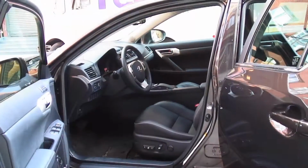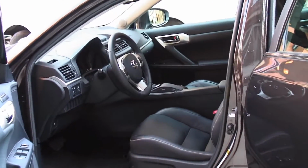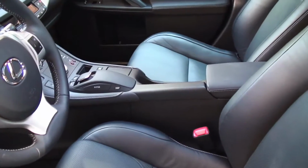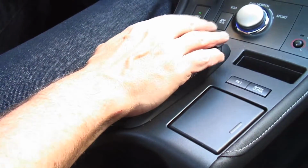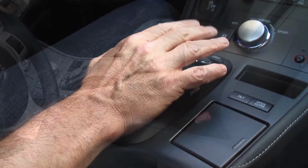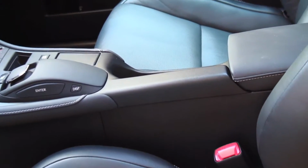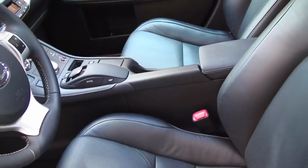There are 2 interior features that we weren't wild about. The first one is that there's a hard plastic bar between the padded armrest and the mouse controller for the information display. We love the mouse controller. It works very nicely. It felt very natural. The problem is when you're not using it and you move your right hand up to sit on the steering wheel, you end up with your elbow sitting on a hard piece of plastic, and that's surprisingly uncomfortable for a luxury car.